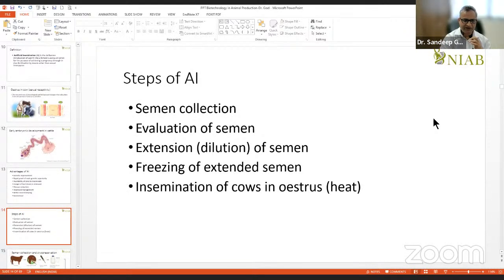So there are several steps of artificial insemination. First is the semen collection, evaluation of semen, extension and dilution of semen, because one ejaculate of a bull contains almost 1 billion sperm, and that is too high for insemination. A normal insemination requires maybe 1 to 2 million sperm, and therefore you can extend and dilute this semen and it can be used for several females to be inseminated.